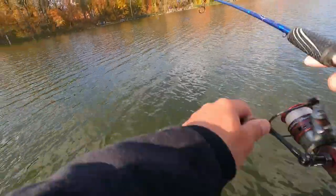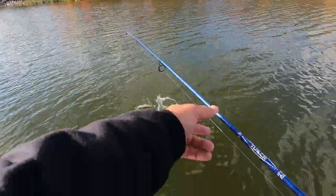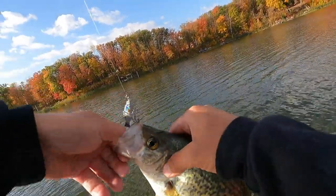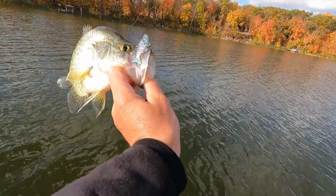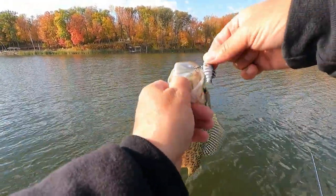Oh, there's a fish already. You guys, look at that, first cast. Oh, big one too. Oh my gosh. Dude, that big crappie annihilated that bait. That's crazy. Look at that. That's the biggest one of the day already off of that swim bait. Oh my gosh. Beautiful, and crazy at the same time. He engulfed that little tiny lure.